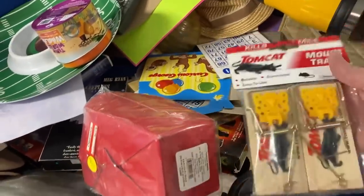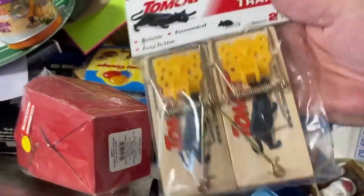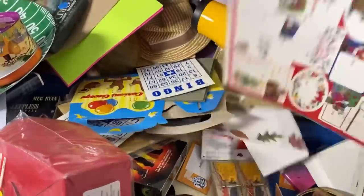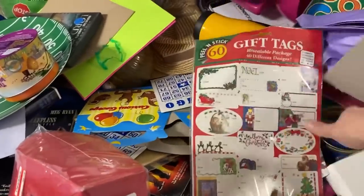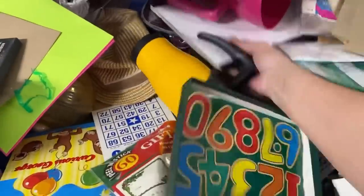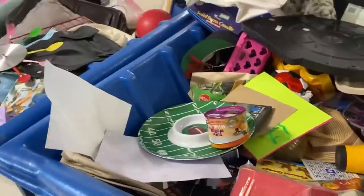Look, mouse trap, ouchie. Brand new on the package. Anyone need mouse traps? Usually I'll pick up these, but I already have a ton, so I don't need any more. I picked up quite a bit.